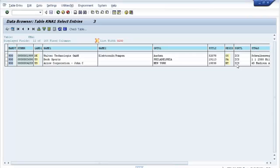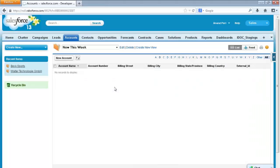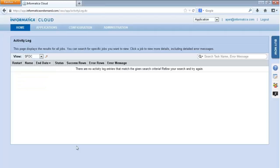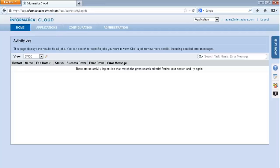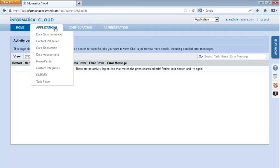That means they are scheduled to go into Salesforce. Now, I will quickly jump into my Salesforce, and in the view of the new accounts loaded this week, I have no accounts. And now I will move into the Informatica Cloud, and this is my home screen. When you log in, you come into the activity logs, and my activity logs are clean at this point in time. I've cleared it out for the demo purposes. And we are going into the data synchronization application. This is the place where the SAP connectivity has been enabled.